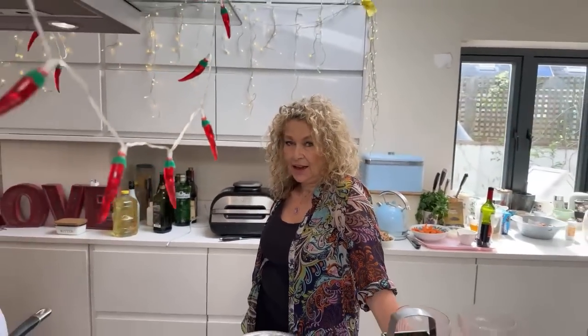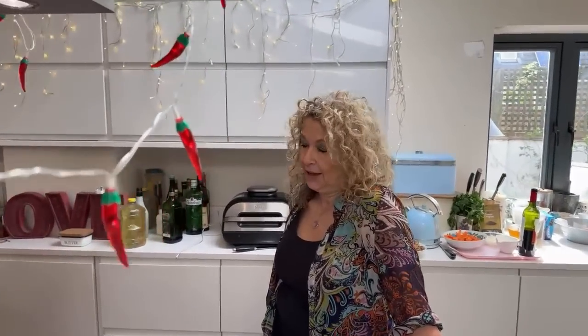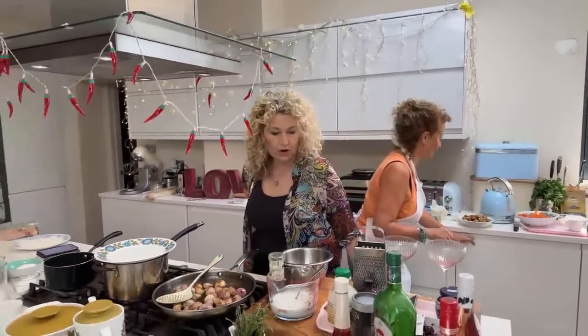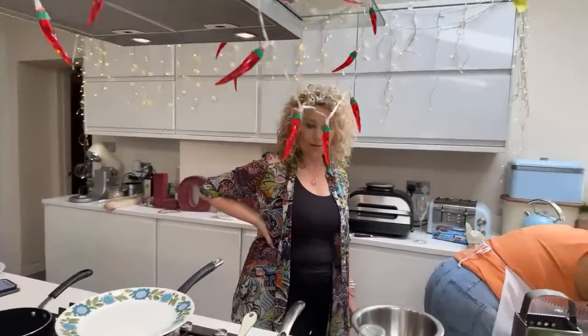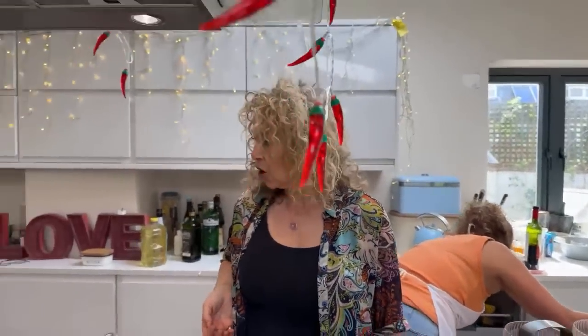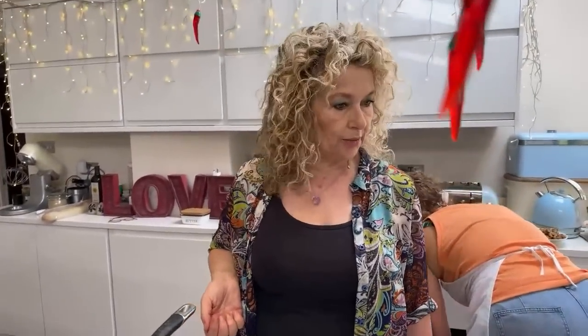Dina, we're making coq au vin. There ain't no cock in my van. Ooh. Didn't know you had a van. There is no cock in my van. This is mushroom coq au vin. Oh. Mushroom au vin. So, Dina, am I going first? You're going first because you've got quite a bit to do. Then you can come back to me.